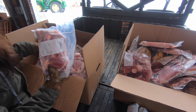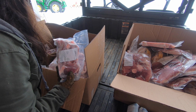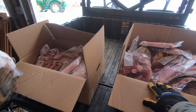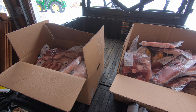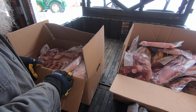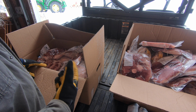These are some more shoulder roasts. Shoulder picnic roasts. All ham steaks. We're going to actually rearrange a few things in the freezer. But these are all ham steaks that we really don't eat very much of. We're probably going to be selling a lot of those. We took all the lard and everything, and we're going to put that in the other freezer so we have room for the things that we actually eat more of.